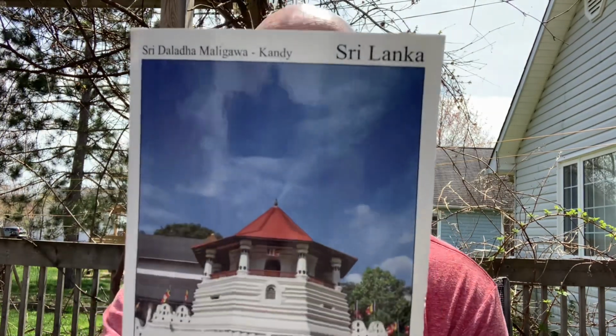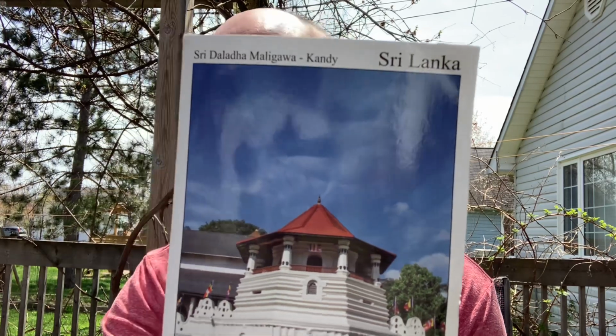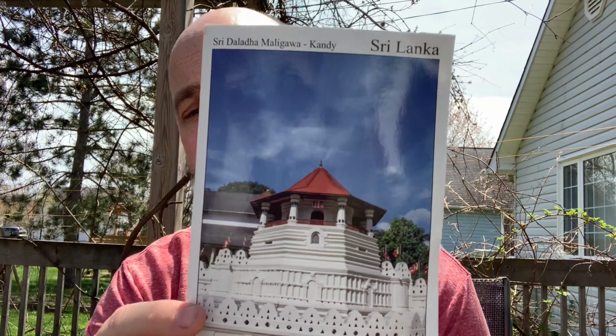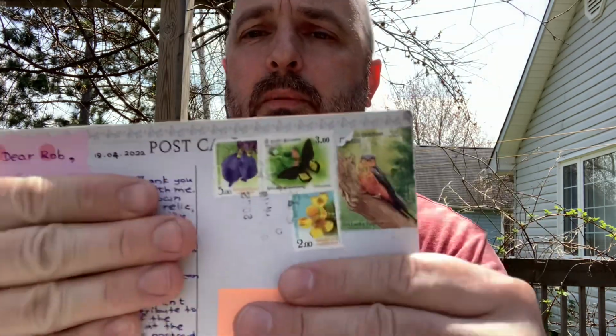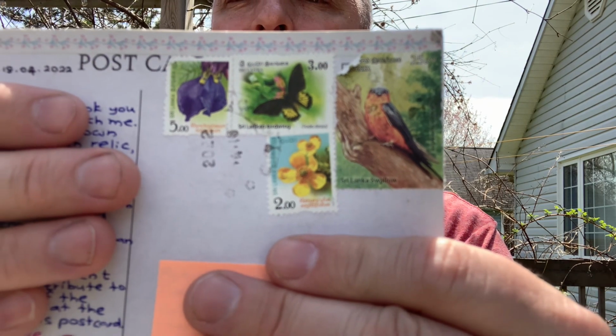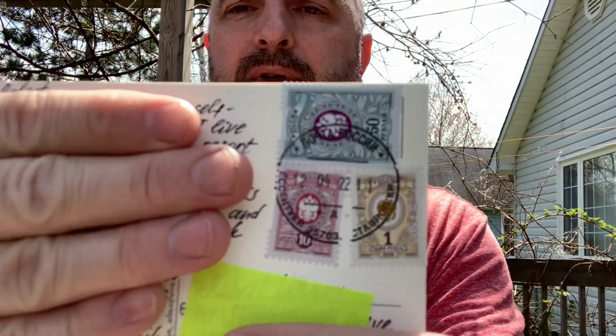Alright, let's move on to friend mail. So this is someone who reached out through Instagram to swap. She's from Sri Lanka. This is Dilkini, and she sent this nice temple postcard. Show you the stamps on the back. My first Sri Lankan stamps. And if I forgot, there's the Russian stamps that were sent.